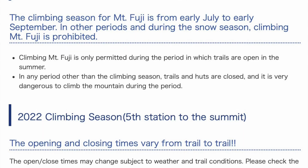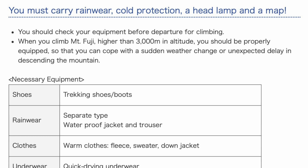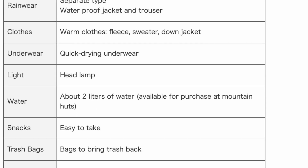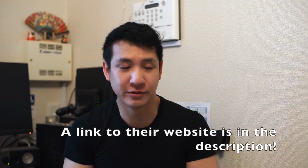So now that the border restrictions to Japan have been eased, more and more people are coming to Japan, which is a good thing. And as you may or may not know, the summer is also the climbing season for Mount Fuji, as it's only open from July to September, so the window is pretty short. For those who are hoping to climb it, there's actually a very comprehensive list on their official website that essentially lists what you should or shouldn't bring when climbing Mount Fuji. The list includes a lot of different things like items, food, or even clothes.